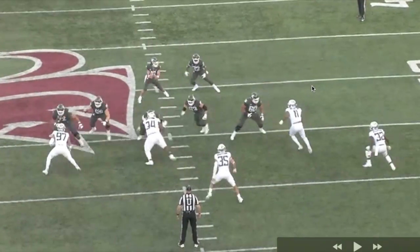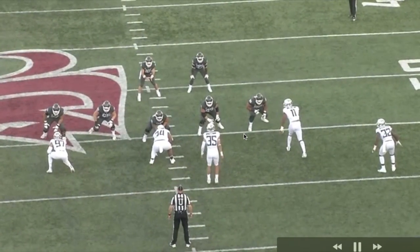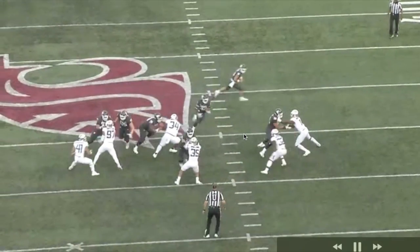Here's another run rep, which is pretty wild to me, man. But they just kind of hands and then they just kind of angle themselves to let the running back decide which way to go.